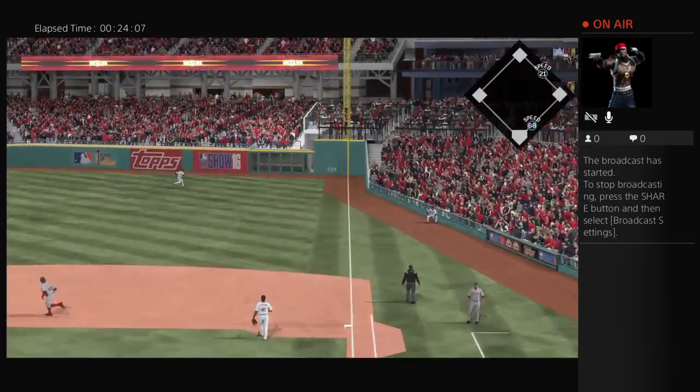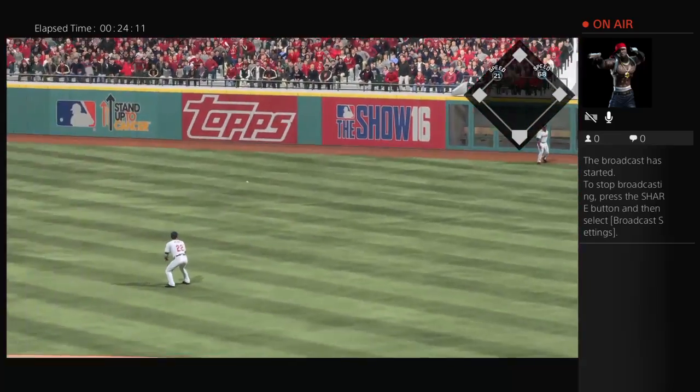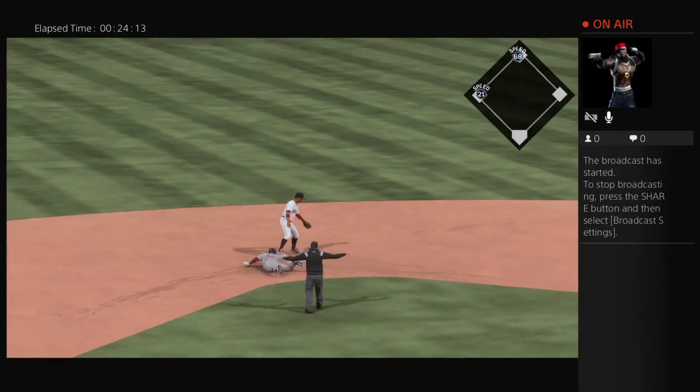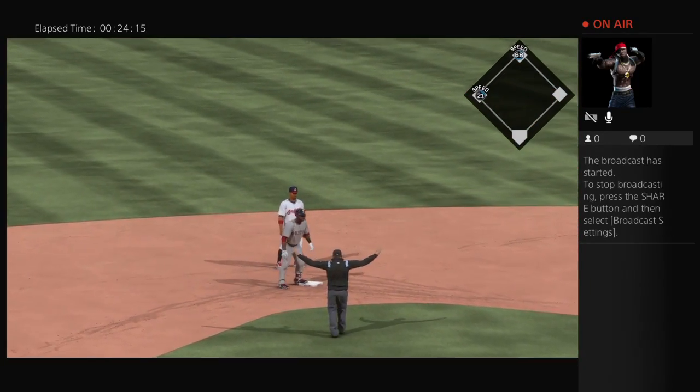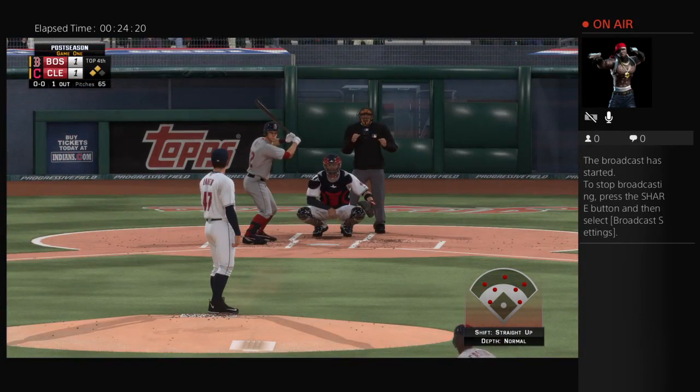Line to the right side, and that's a base hit. 1 for 2 in his first couple of plate appearances. The relay, not in time, and he's in there with a double. And they'll have runners at second and third following the 1-out double.